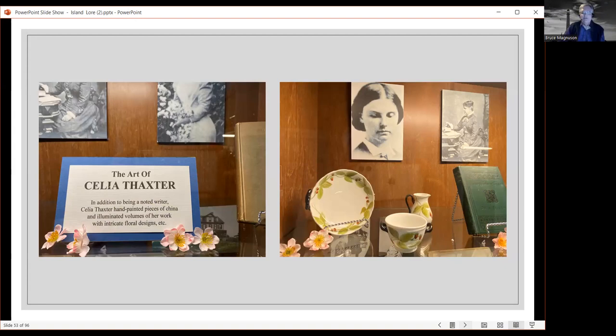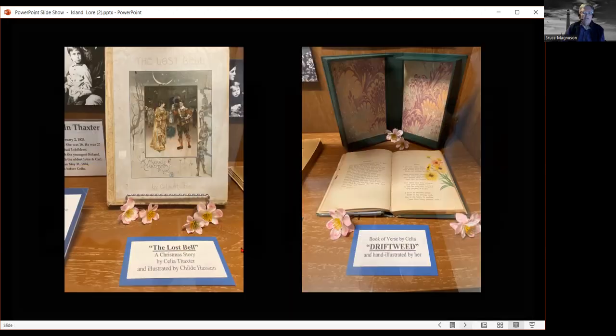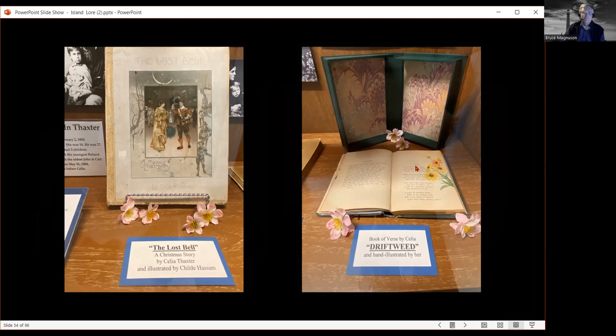They have an exhibit of hers in a little museum in Kittery called the Kittery Historical and Naval Museum, I believe, which is just south of the outlets on Route 1 in Kittery. And they have examples of some of her work. She actually hand illustrated some of her books of poetry. And then, like they mentioned, the American impressionist painter, Child Hassam, we'll get to in a second. He illustrated a book of hers, A Christmas Story. So it's a neat little museum to get to.